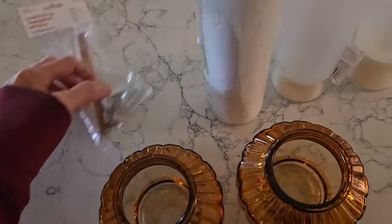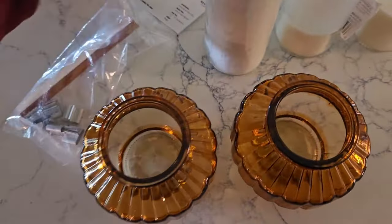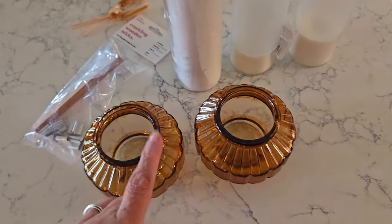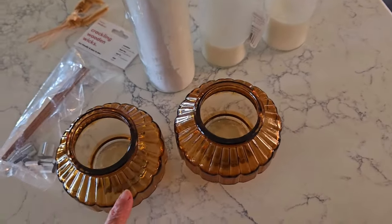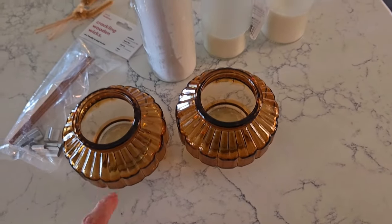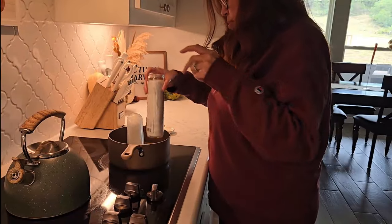And then my wood wick that I showed you guys earlier, I'm gonna use this to hold the wick in place if it really needs it. And then I'm gonna go ahead and make my little concoction right now to add my fragrances for my candles. So I'm gonna do that and get working on these guys. And I cannot wait to see how they turn out.